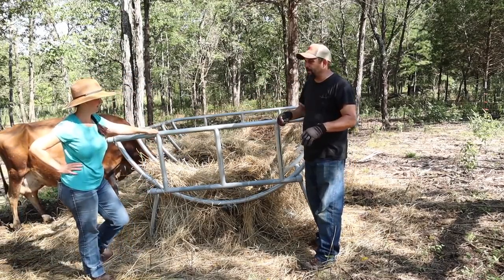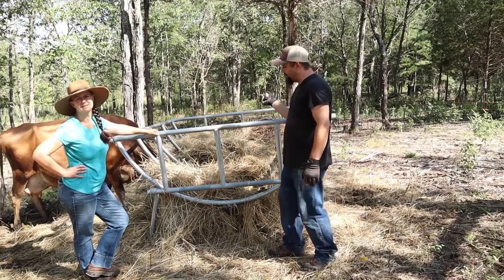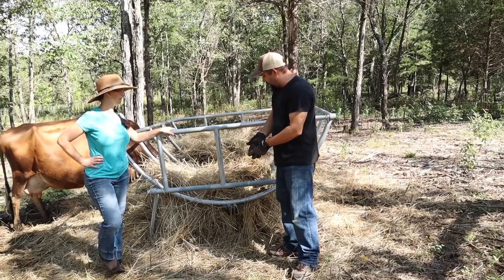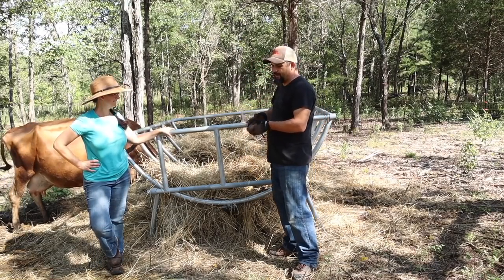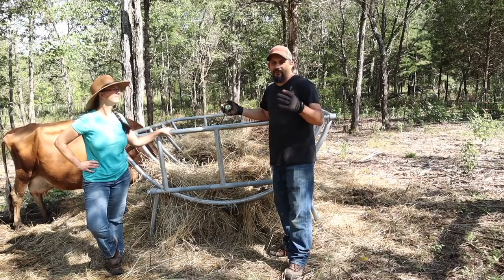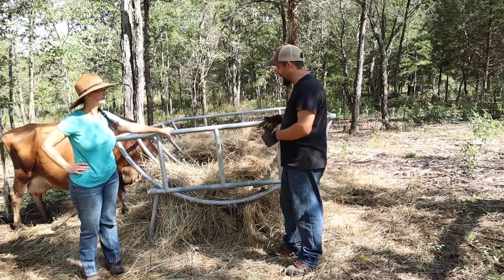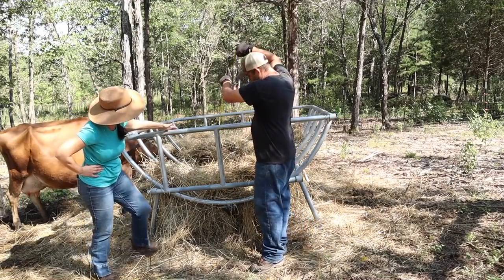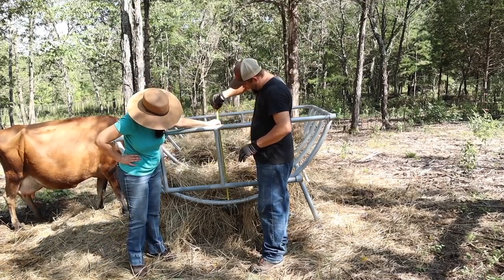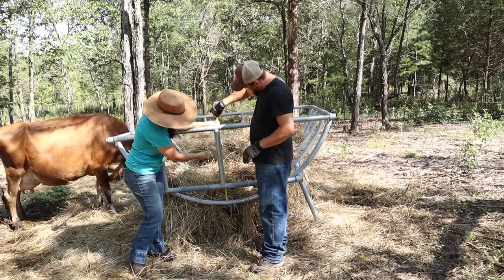So what we need to determine now is if we take an 8-foot piece of cattle panel and make that same loop on the top, will it be tall enough to still be able to get a bale of hay inside? The bales of hay that we use are a 5-foot diameter bale, so they're 5 feet wide and 5 feet tall. So we need to determine, and we can do that easily by looking at this, if this is going to make it tall enough.